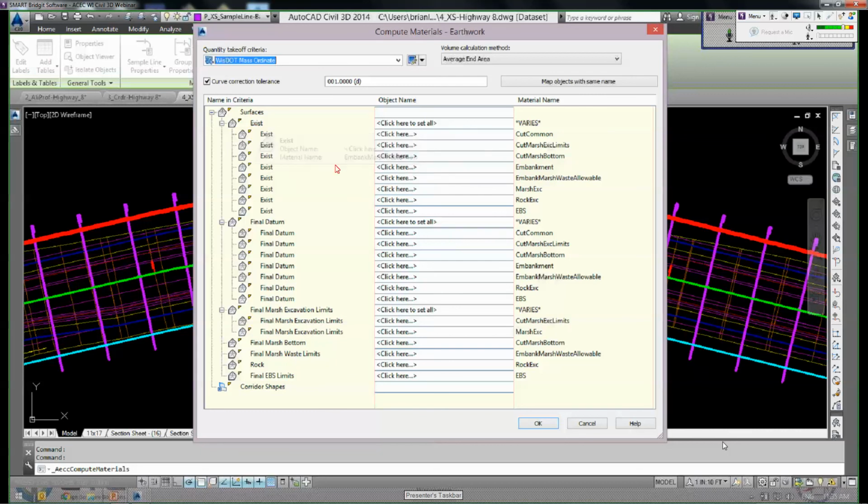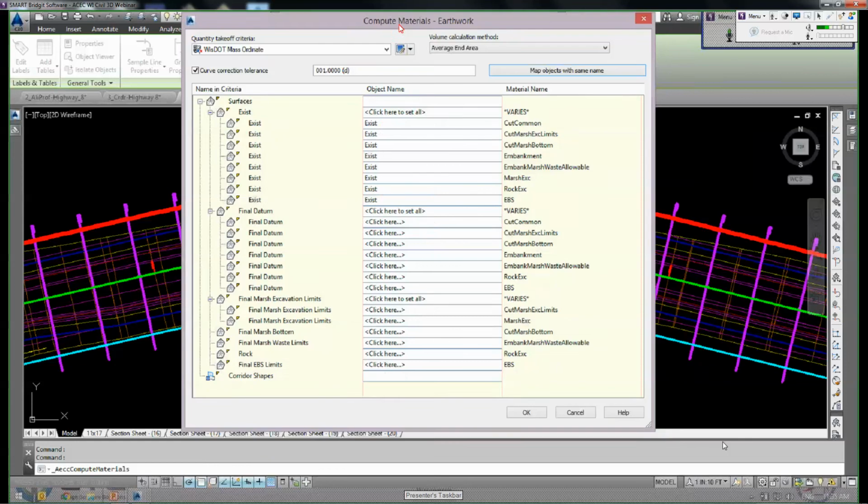And a lot of them are based on some of the same things. So right off the bat, we have this map objects with the same name. And what it'll do is map existing surface to the existing property. And I'll show you what this looks like in the sample line group after we've done this. Right now we're just after some cuts and fills based on existing ground in the bottom of my road section, my datum surface. And click here to set all and grab my datum surface.